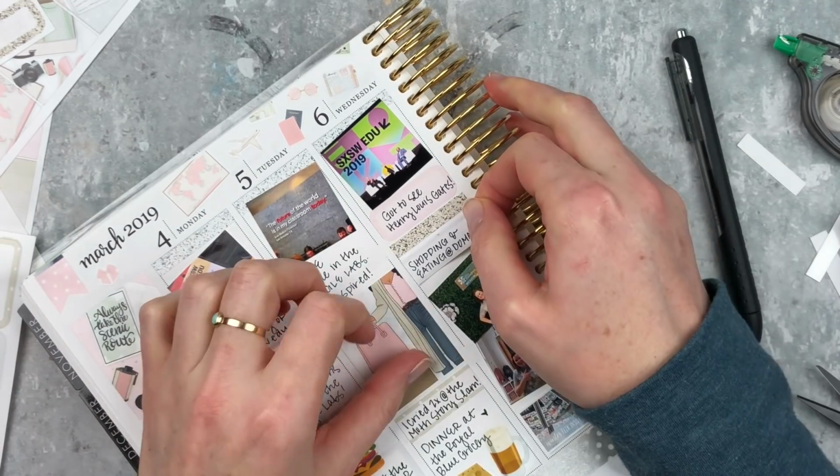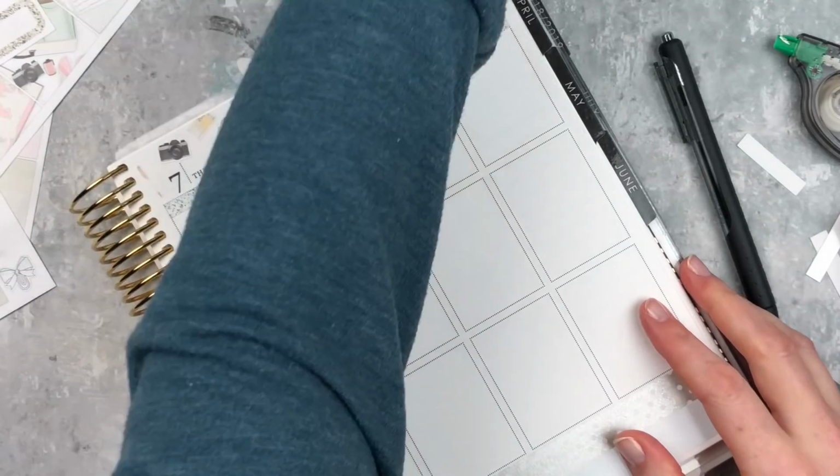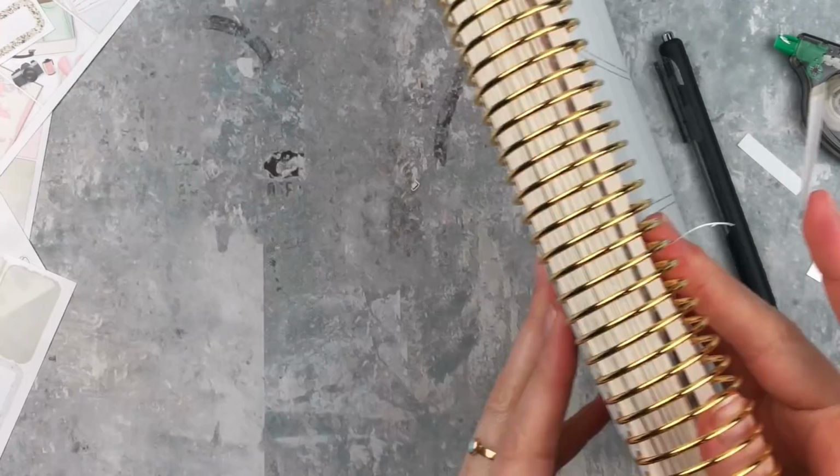So we spent that evening on Wednesday at the Domain, just kind of shopping around. We ate a ton, but it was fun.